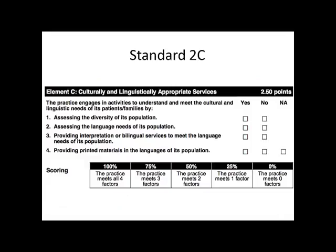Standard 2C is, again, if your EMR is working well and has the capability to provide reports, another pretty easy element to pass and get full credit for. This is one, though, where you have to do all 4 of these factors in order to get the full credit. And what this is asking you to do is to assess the diversity of your patient population, the language needs of your patient population, provide interpretation services to meet your language needs, and then provide printed materials to meet your patient needs.